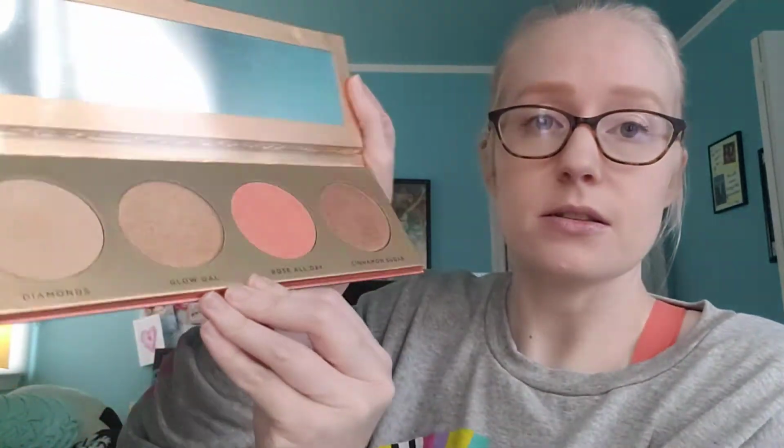Okay, so let's see. There's Diamonds, Glow Gal, Rose All Day, and Cinnamon Sugar. I'm just going to put them on my arm real quick. I'm just doing a swipe. For me, these would be nice for eyeshadows. And she said you can use them as highlight or an eyeshadow. But for me, I have tons of neutral eyeshadow. I don't really need any more. Yeah, they're pretty, but it would be best served to go to someone else.